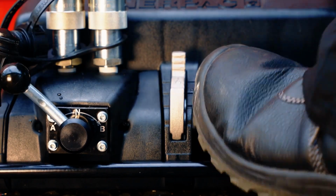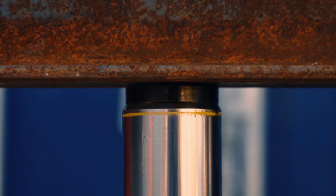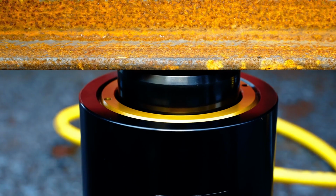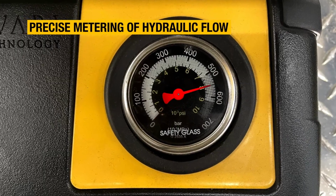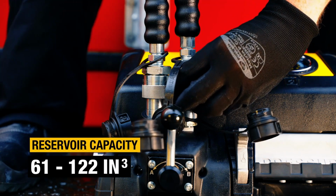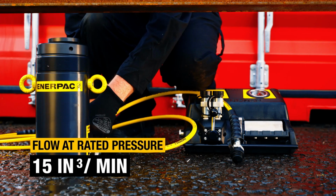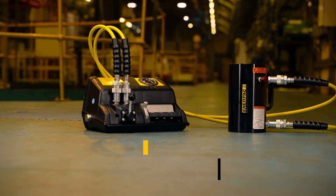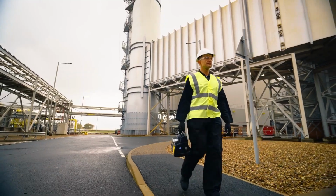task at hand. The XA Series pumps are designed for a wide range of applications, from industrial settings to railroad maintenance. They can handle a maximum working pressure of 680 atmospheres, which is roughly equivalent to the pressure at the bottom of the Mariana Trench. But it's not just about brute force. The XA Series pumps are also incredibly user-friendly, with an ergonomic foot pedal that allows for precise control over the hydraulic pressure. And because they're air-driven, you don't have to worry about messy oil spills or complicated electrical connections.